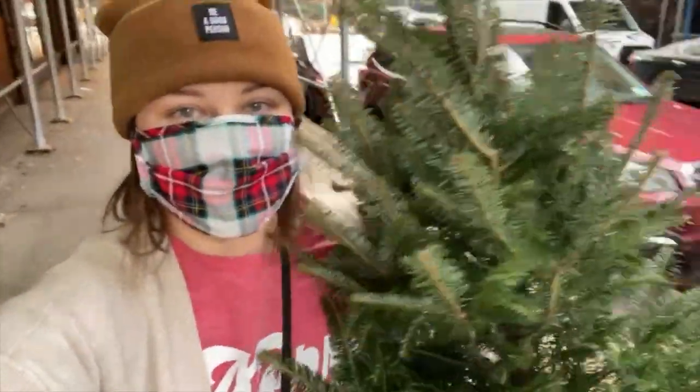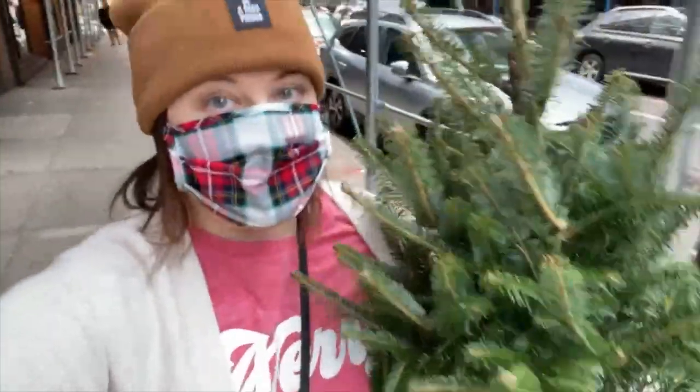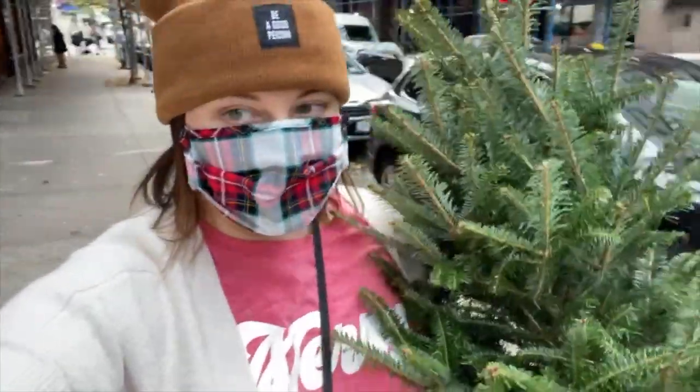Operation Christmas tree was a success. We got this little guy, comes in a little stand. Still no idea where we're gonna set him. We'll figure it out.